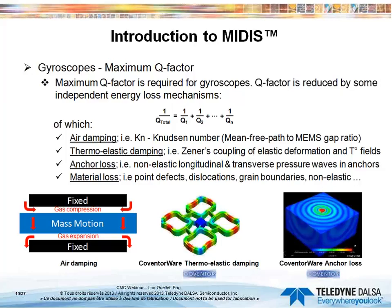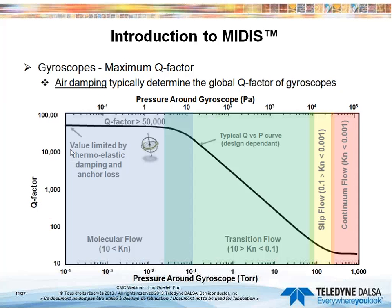Second one is thermoelastic damping. This is coupling of the elastic deformation and temperature. So as temperature and motion are happening, there is an energy loss from this thermoelastic damping into the silicon. Then anchor loss, so design dependent. The anchors are to be designed in order to prevent this third mechanism of energy loss. And the fourth one is really the material. The material with point defects, dislocations, grain boundaries. In our MEMS, we use single crystal silicon. So when we look at that, the number one reason for poor Q factor is vacuum.